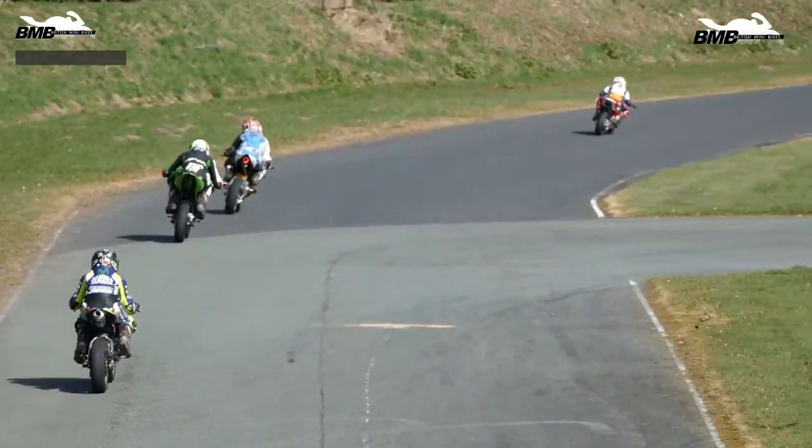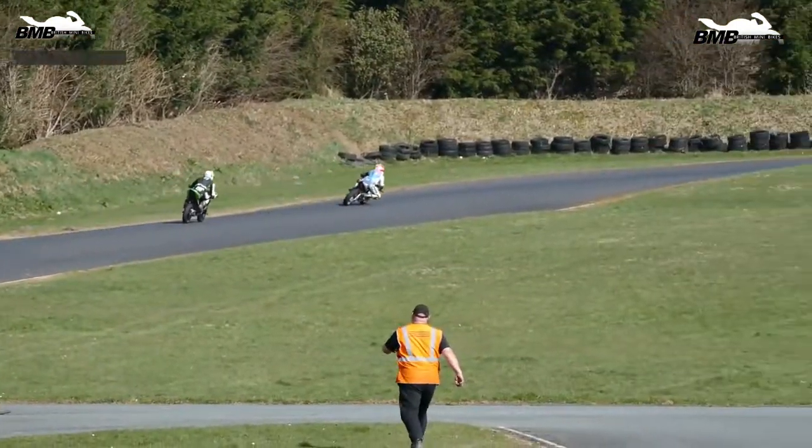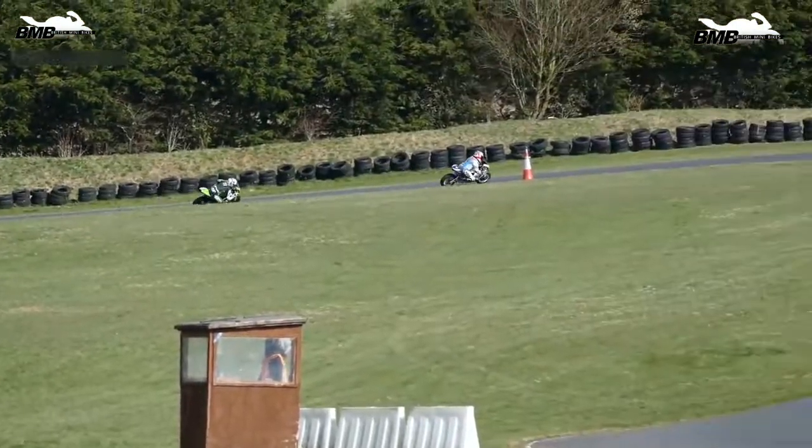And so lap number 1 is completed, and our leaders already starting to break away from the rest of the field, making their way up towards the first corner.